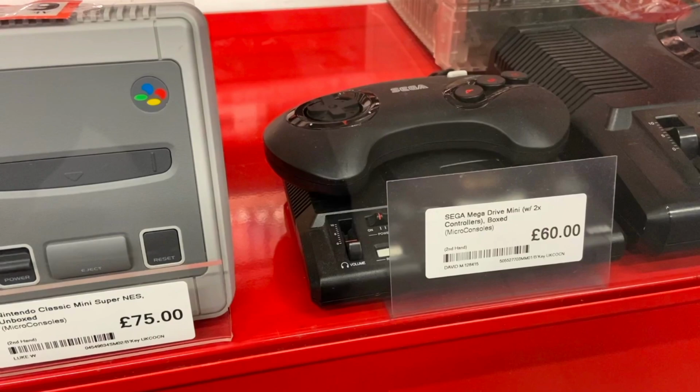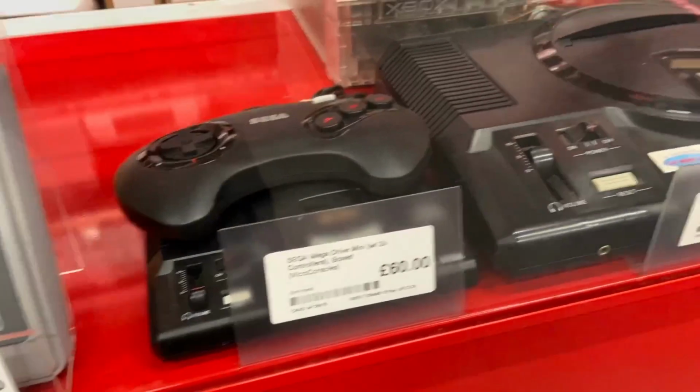I don't know if renewed interest in retro gaming has brought the Super Nintendo up to parity with the Genesis in the United Kingdom. I'd love to hear somebody in the comments tell me what's going on these days, but I definitely see a lot more Genesis consoles and games at places like CEX than I do Super Nintendo, certainly. And here we've got the Mega Drive Mini with 2 controllers, by the way, going for, let's just call it $80, $90. When I checked today, when I filmed this video, it is about $1.40 to the pound.